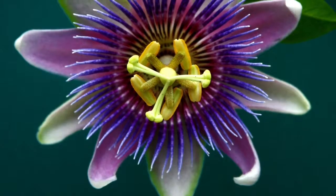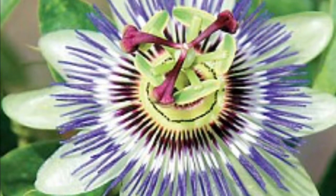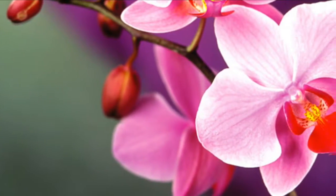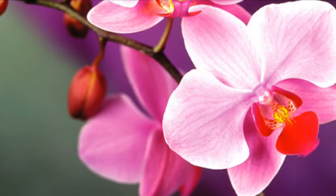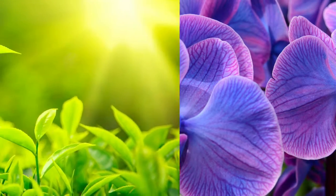The passion fruit flower is one of the most beautiful flowers in the world. It comes from the passion fruit plant. It likes tropical climates. Orchids are one of the most exquisite flowers. They grow in almost all climates except the cold. They need the rainforest for their survival because it has lots of insects and birds for pollination.